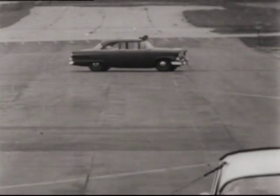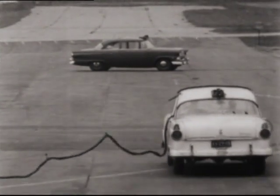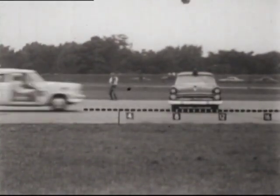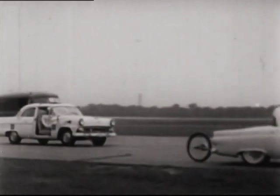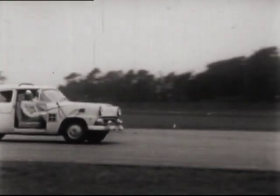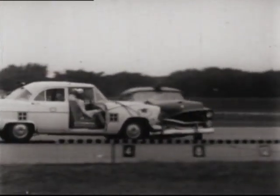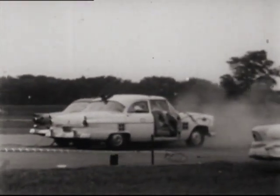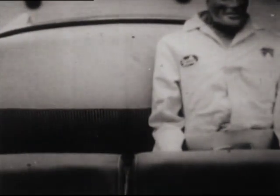Here now is a sequence illustrating another kind of impact. Here it is again in slower motion. The dummies in the crashing car are not wearing belts. The other car has safety door locks. This dummy keeps his seat because he's wearing a seat belt. And from the back seat of the moving car, we get a different picture.